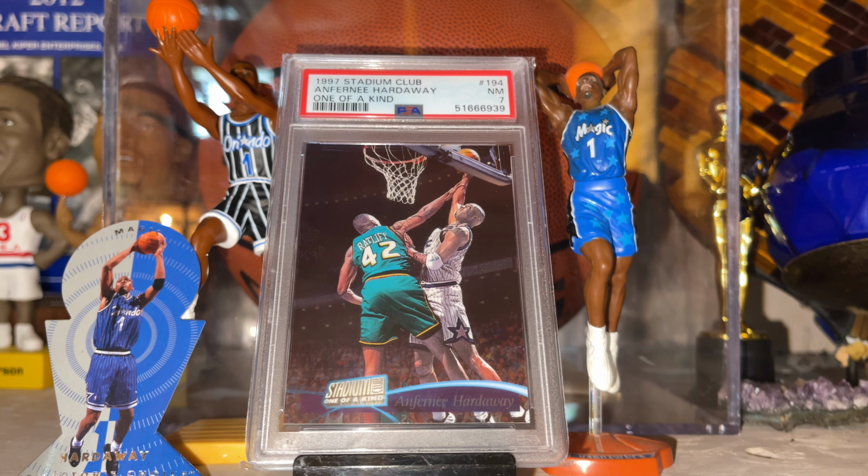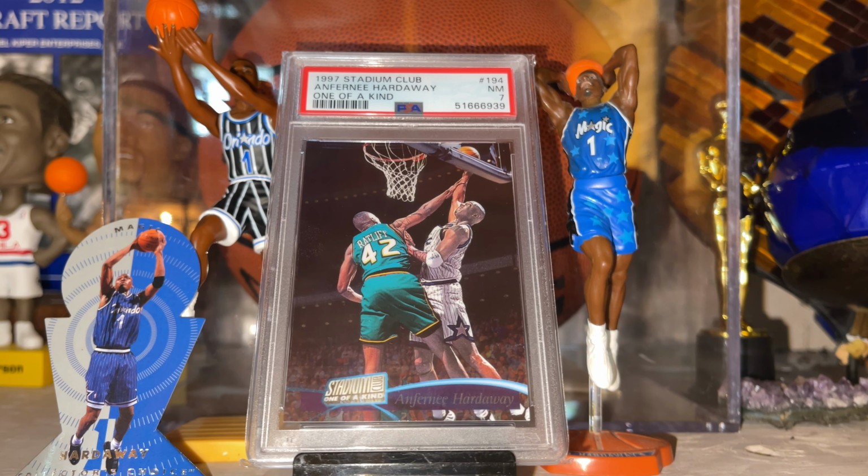I mean, PSA 7 is not uncommon for these. Mine, I don't think would even get a PSA 7, so nice to get that, but having duplicates, then I can move it on to another penny collector if the time arises.